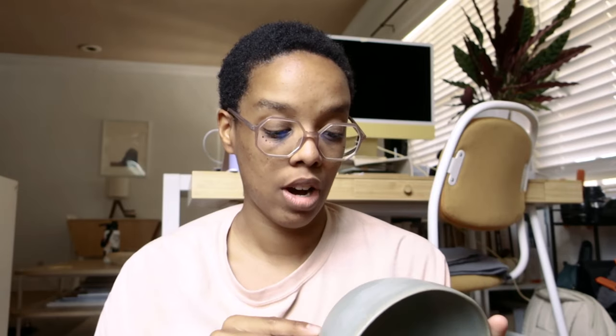This glaze used to really frustrate me because it would run, but now I figured it out to where I get it to run where I want it to, like this. So good. I just love the colors. I love them so much. Small load.